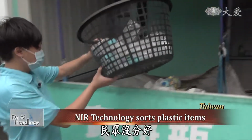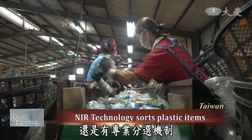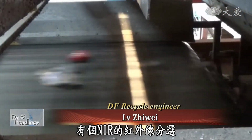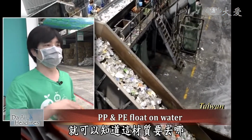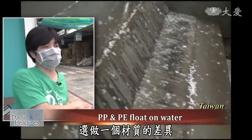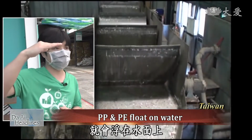If the people don't sort it correctly, when recyclables arrive at the recycling facility, a machine can help to determine. The bottles go to our machine with the NIR, near infrared line, which helps to sort the different plastic categories. When it gets to our processing plant, we shred it and do a water separation to help us select the plastic we need. As different materials sink and float according to their weight, PP and PE both float in water.